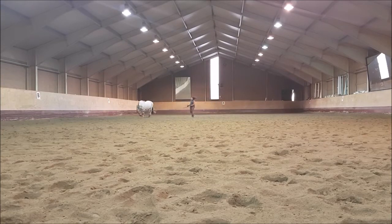I want him to be able to trot forward nicely and come back into the stretch. So the canter usually opens up and gives him more shoulder freedom. So I want to try to use that after the canter. And then we just go back down into the walk.